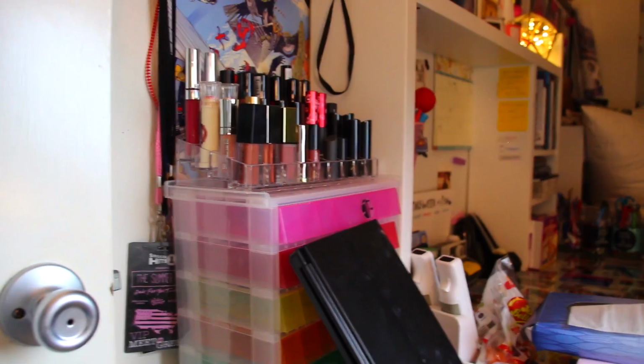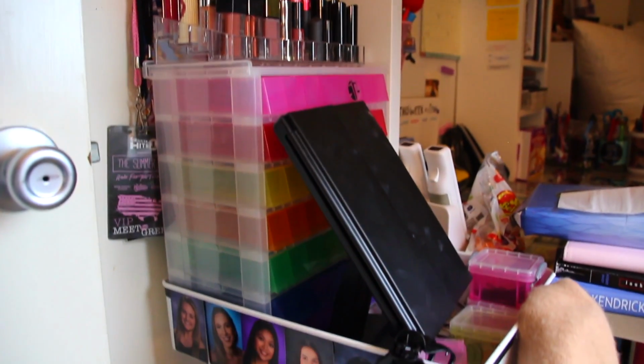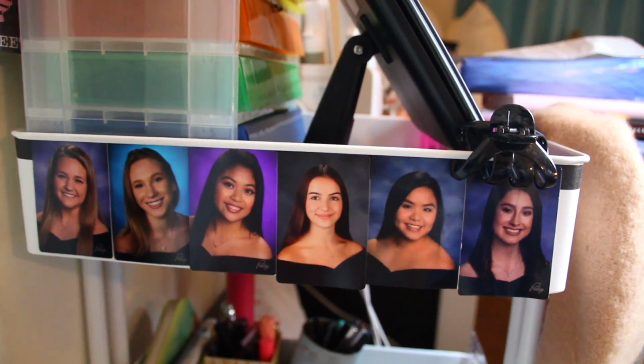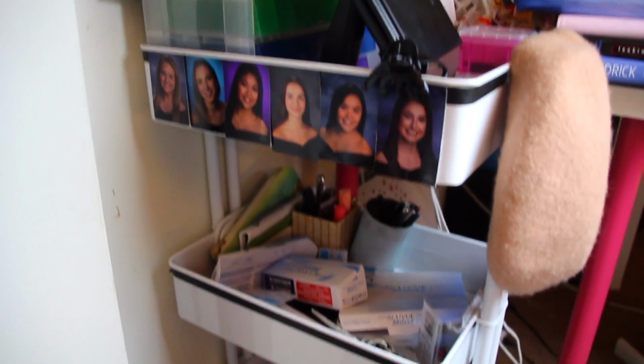Right over here, I have this cart with three shelves. First one has my lipsticks that are all on display over here, chokers, and then it has my mirror and other things like that. And on the side are all my friends' senior portraits because my friends are beautiful. Underneath, I have my contacts and whatnot. It's really messy, I'm sorry. And then underneath is just a bunch of hair stuff, so like my curling iron, my flat iron.